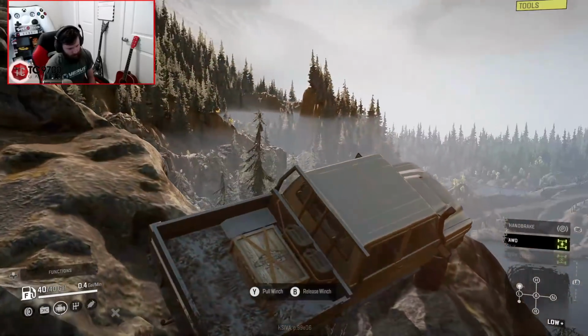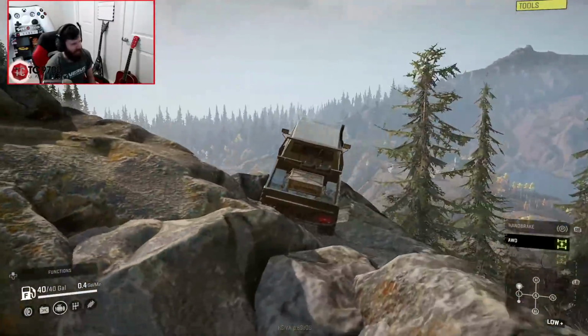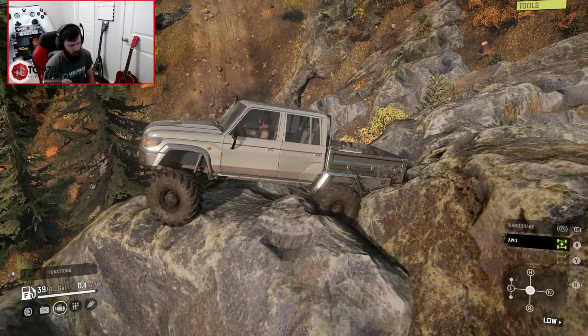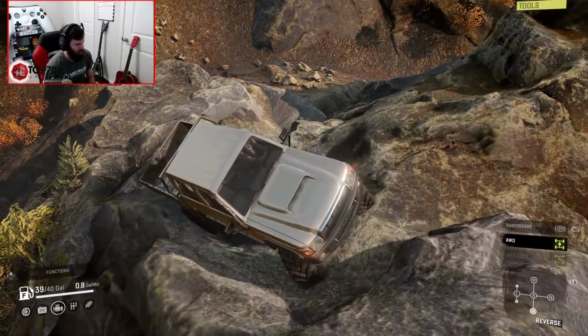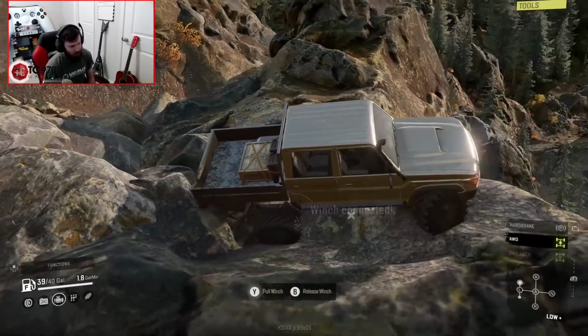All right, easy. Trying to see this view. Yeah, there it is. There's that view. Oh my god. What a freaking view, dude. What a view! The trail to get out here might be sketch, but you gotta love it. You gotta do it for the view. At least I do. Oh my god.